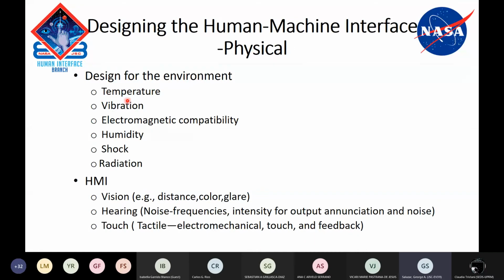Again, temperature: is the system going to be designed for the temperature it's going to operate in, the vibration it's going to be operating at, electromagnetic compatibility, humidity, shock, radiation. These are the environments that can affect the hardware. If the hardware is not working properly, guess what? Your system is not operating properly, and even though the human is pressing the right button, it may not respond as it should because the system is misbehaving, causing hiccups, if you will. Let's say, for example, radiation. You're upsetting the memory, and you're doing bit flips on the memory, and so the memory contents have been altered, and you're changing the behavior of the software.